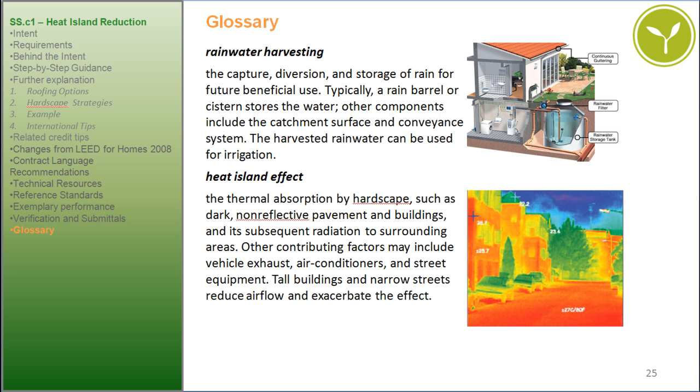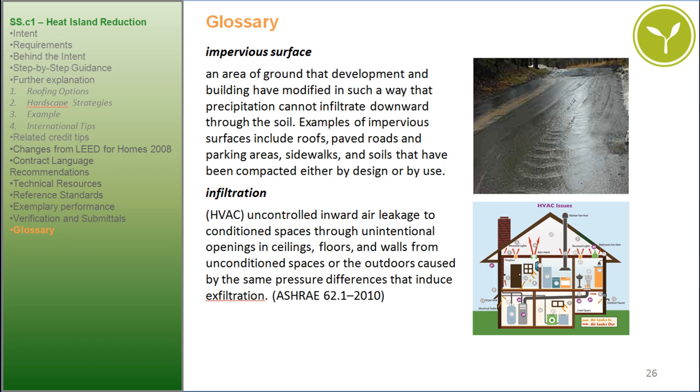Heat island effect. The thermal absorption by hardscape, such as dark, non-reflective pavement and buildings, and its subsequent radiation to surrounding areas. Other contributing factors may include vehicle exhaust, air conditioners, and street equipment. Tall buildings and narrow streets reduce airflow and exacerbate the effect.